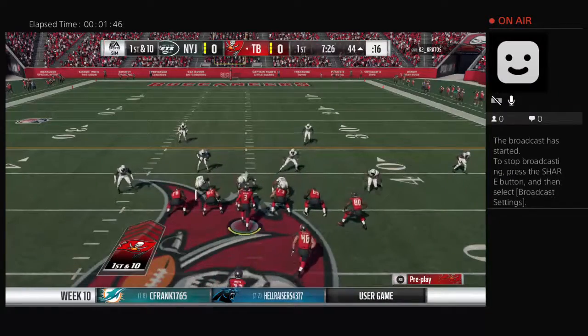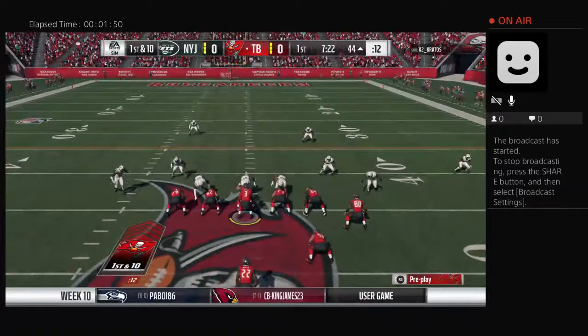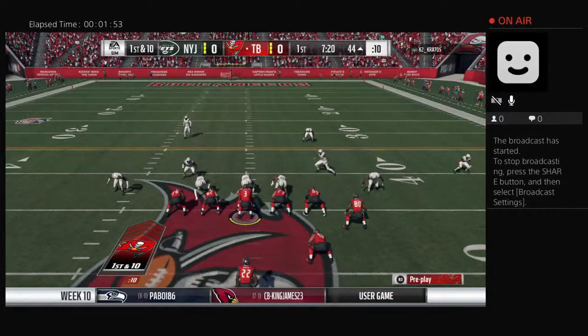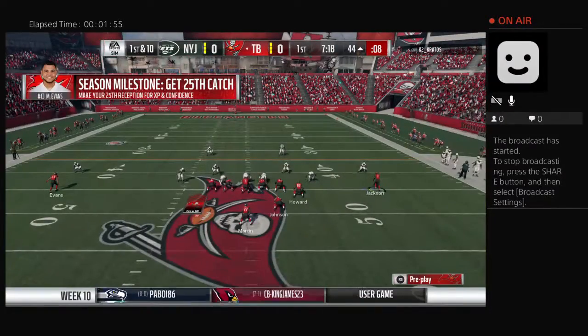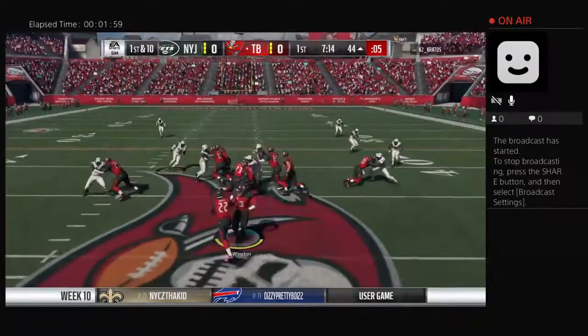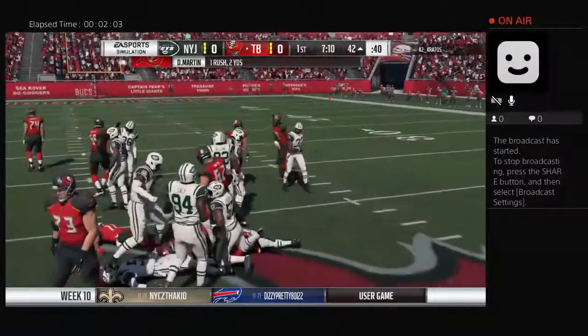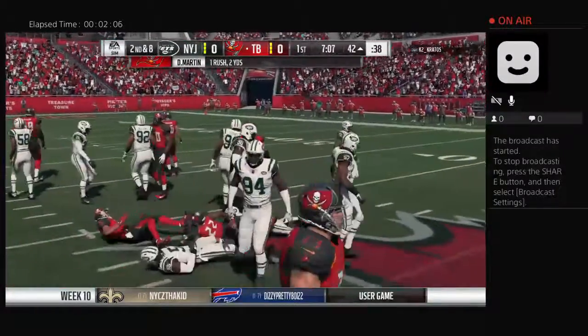Shift together here from the D-line. Let's go now. Move it. In motion left, that's Jackson. Now the first carry for Doug Martin. And he'll be brought down at about the 42. 2 yards on the carry there.